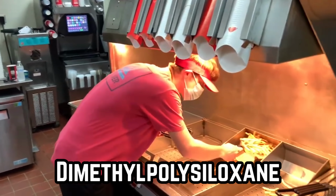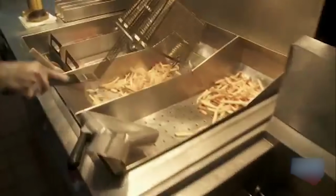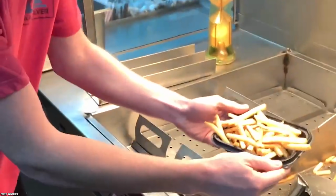Dimethylpolysiloxane, a so-called anti-foaming agent, is a common chemical used by Wendy's in their fryer oil. To put it another way, the same chemicals that you could be using to care for your skin and hair are soaking into your fried meals.